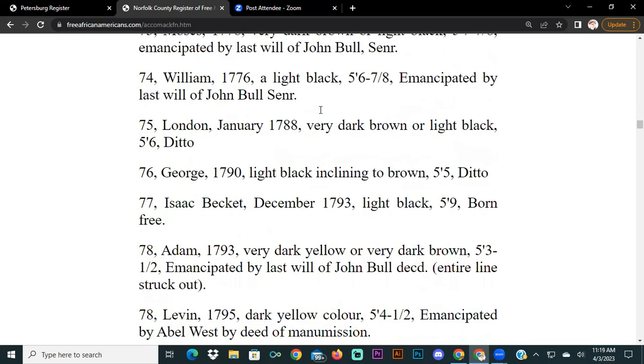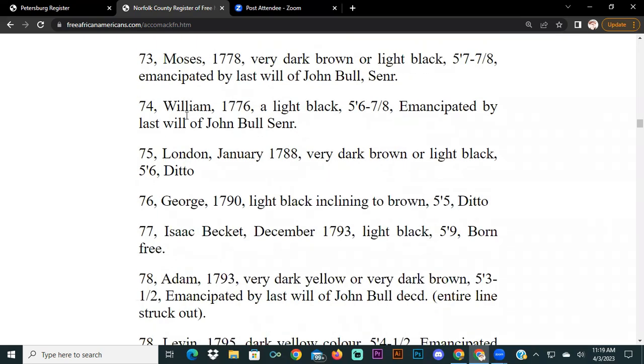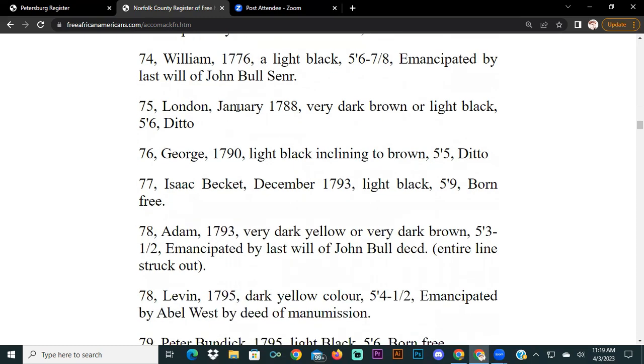Bull Sr. Next we got William, so just the first name. Born 1776, a light black. Okay, here you go again with this light black description, so you'll see that throughout this. Born, let's see, he's 5'6", 7/8", emancipated by the last will of John Bull Sr. We got London, born January 1788, very dark brown or light black. And then I guess 5'6" says ditto. So this person is probably also emancipated by this person here, John Bull. Next we got George, born 1790, light black, inclining to brown.